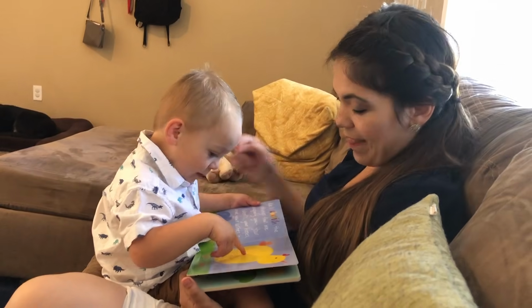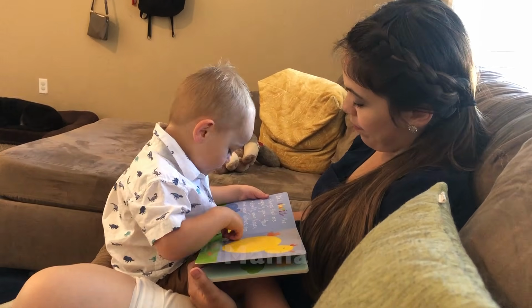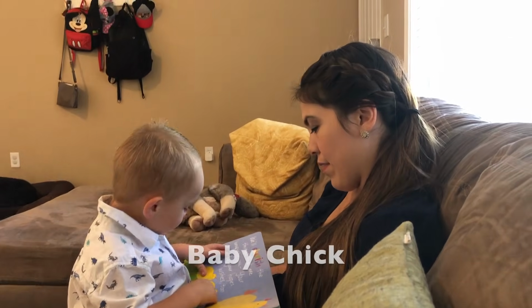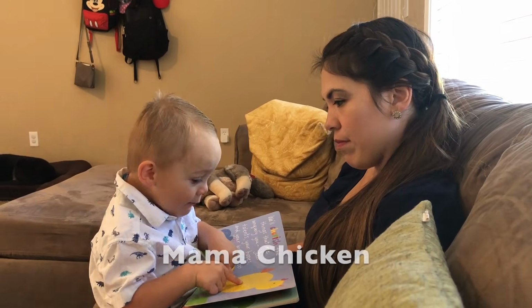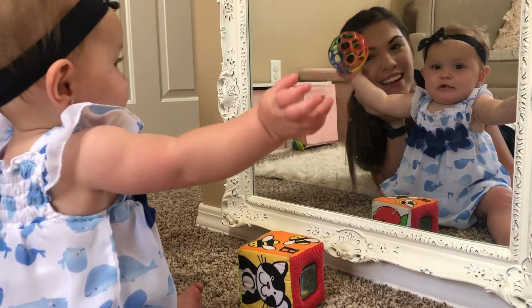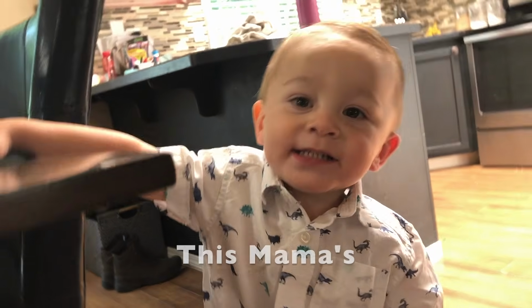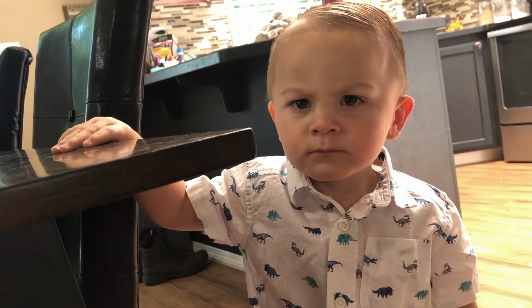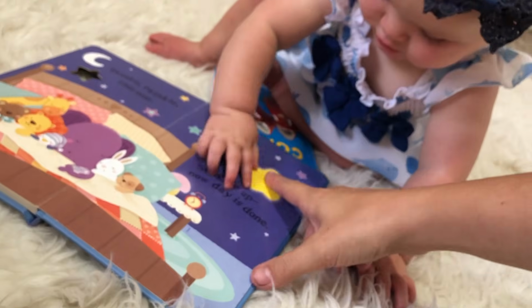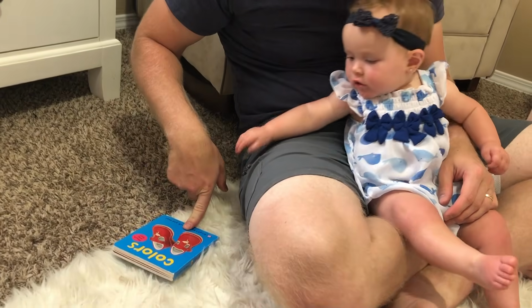Up, down, up, down. Baby chicks and the mama chicken. Baby chicks. Mama chicken. That's right. Oh, Ainsleigh has the ball. It's Mama's. It's Mama's new computer. Mama, no, I give it. Do you see a star? The book fell down.